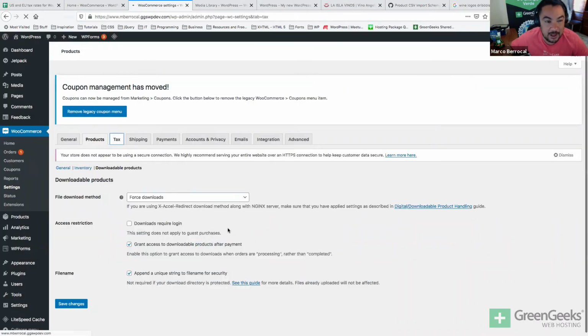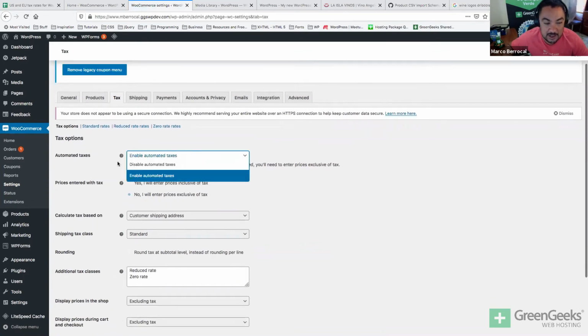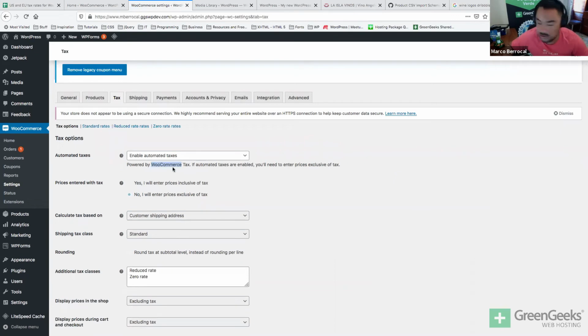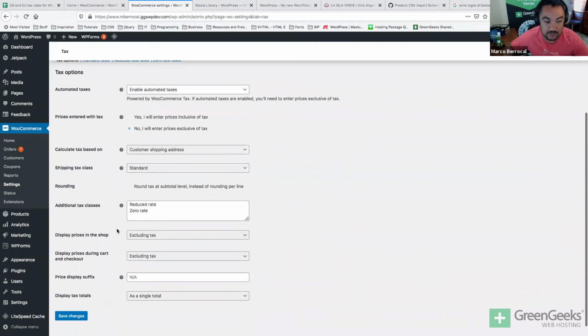Taxes. I already set the taxing zones. I enable automated taxes. This is powered by WooCommerce. This is why I installed the Jetpack. I wanted to set and forget taxes, but you can do it manually if you want. In my case, it's enabled. If I do it enabled, I can't toggle these rates over here. Okay, as you can see, there's nothing I can change.